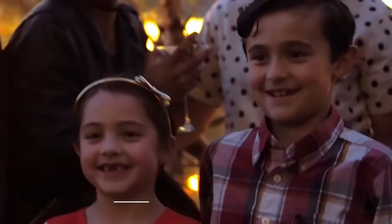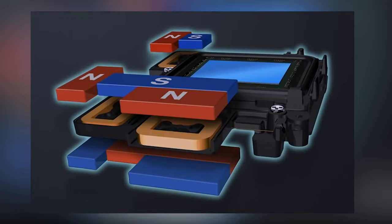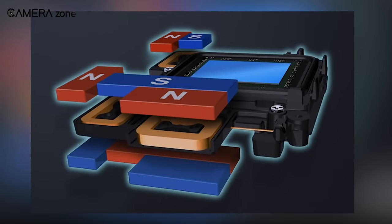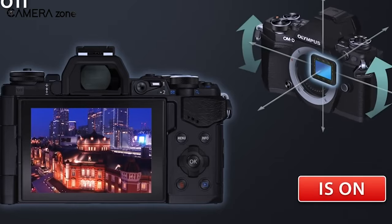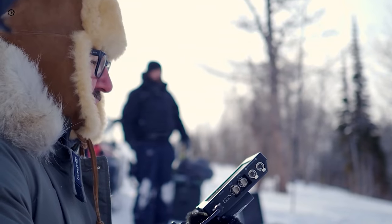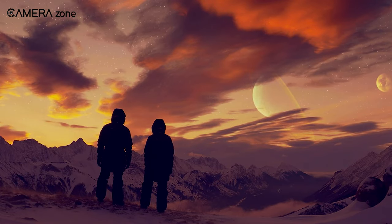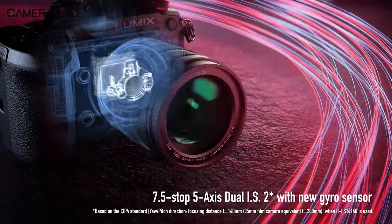Today, every picture and recording is all about sharpness and stabilization. So where did image stabilization come from? Well, it came from Konica Minolta. They introduced the concept of an anti-shake technology baked into the camera, in other words, in-body image stabilization. The first camera company to perfect this technology was Olympus, first introduced with their E-Volt or E-510 camera. Even today, Olympus has the best stabilization technology, with corrections up to 7.5 steps. You can also find enhanced versions of this technology in Panasonic cameras.